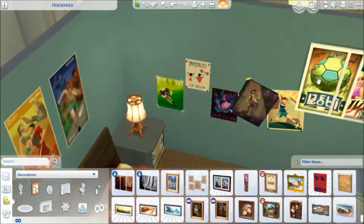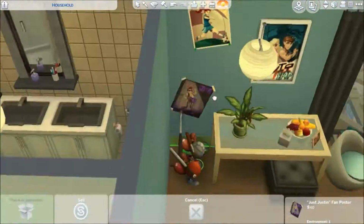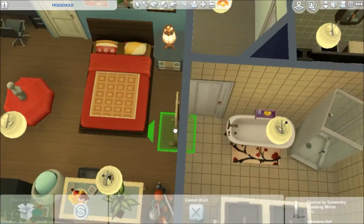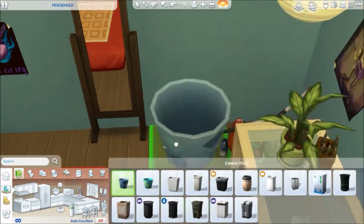So I put a bunch of posters around, and I think some of the posters were in the wrong spot, but I'm like, how am I supposed to get that exact spot, you know? I don't see how I'm supposed to do that.